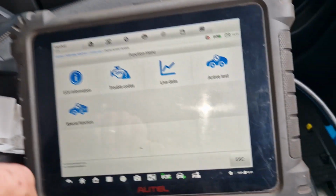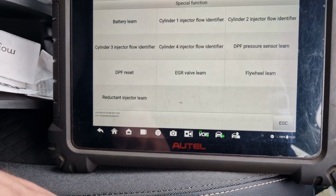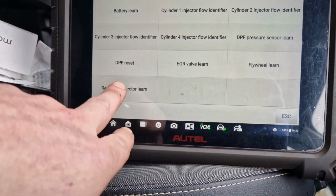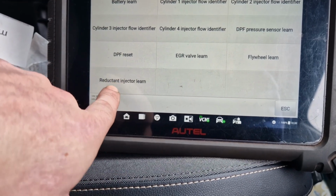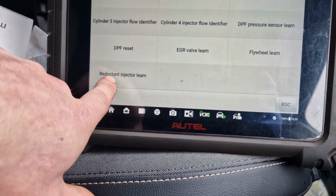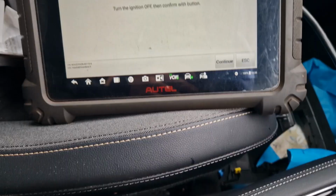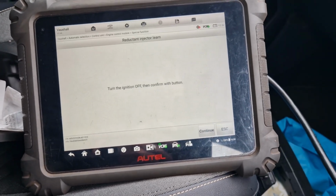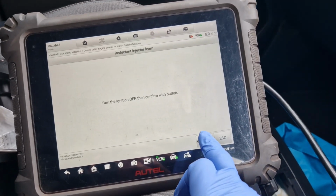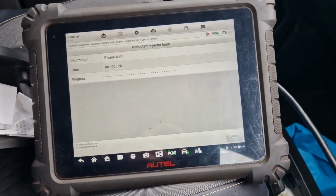Right, so back on the big Crossland. So we're in ECU, special function. I don't want reductant injector learn, I don't want that. But try and calibrate the injector, I don't know if that makes any difference. Turn the ignition off, then confirm with the button. Continue. See what it does, if it makes any difference.